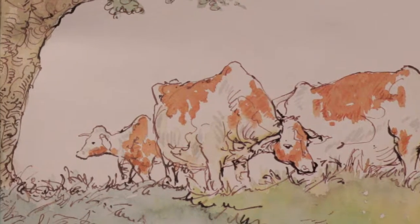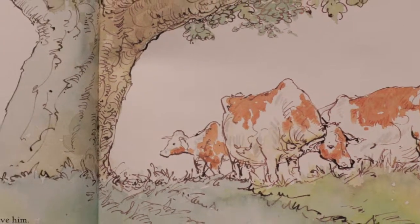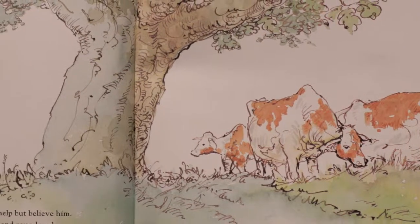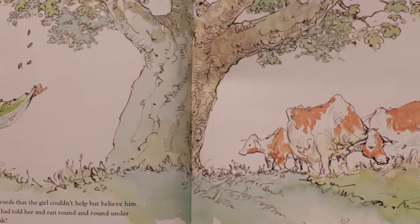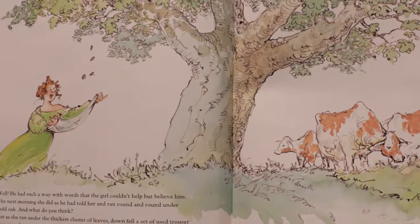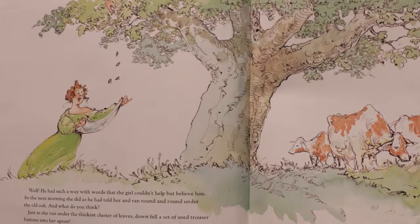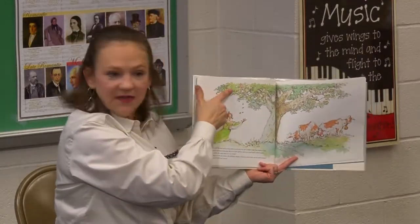So the next morning, she did as he told her and ran round and round under the old oak. And what do you think? Just as she ran under the thickest cluster of leaves, down fell a set of used trouser buttons into her apron. Do you see the hand?